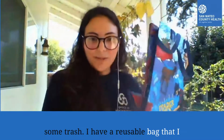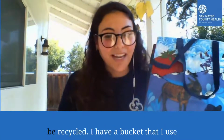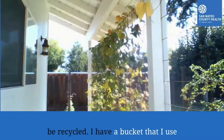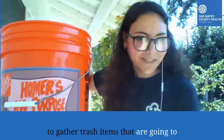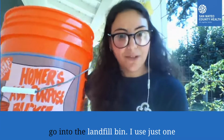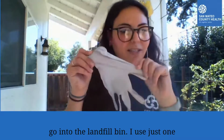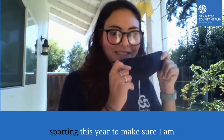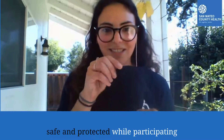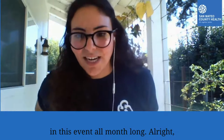I have a reusable bag that I use to hold on to anything I think might be recycled. I have a bucket that I use to gather trash items that are going to go into the landfill bin. I use just one glove to cover up the hand that I know I'm going to be collecting trash with, as well as my mask that I'm going to be sporting this year to make sure I am safe and protected while participating in this event all month long. All right, great.